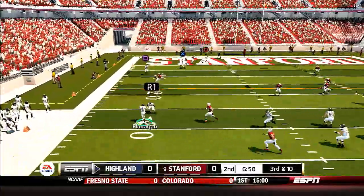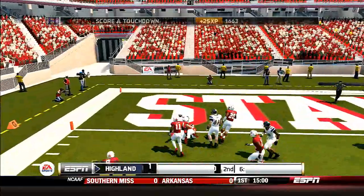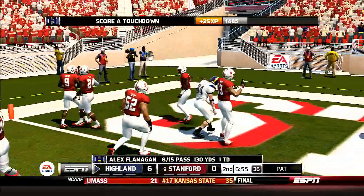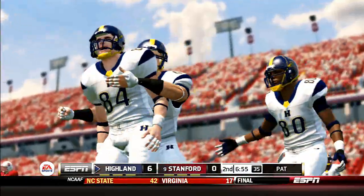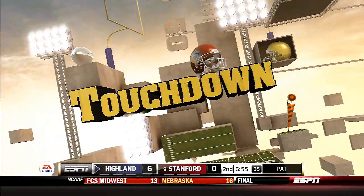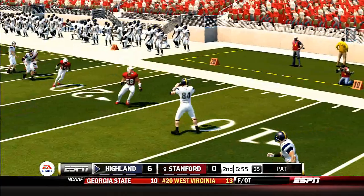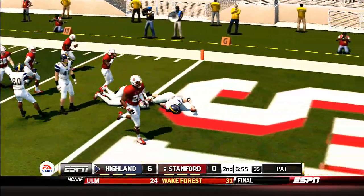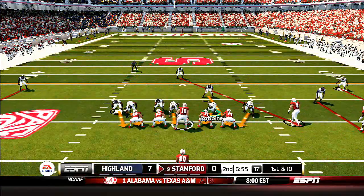Flanagan calling his own number here, looking for a block here. Throws this one instead to Tolbert. Tolbert gets the catch. Tolbert drags both defenders in there into the end zone, and that is a pass there, 28 yards on the pass for a touchdown. Tolbert gets the first touchdown of the day here for the Scotties, and the Scotties now lead it 6-0. So nice play there. Take a look at the replay as Tolbert just keeps barreling him, just taking his body there and just dragging defenders with him into the end zone.